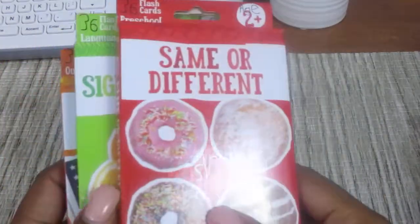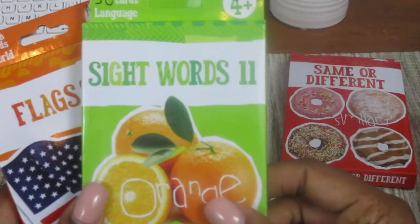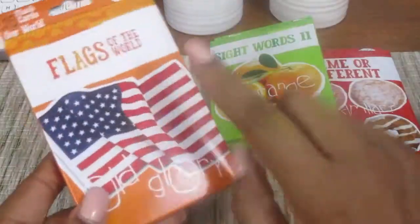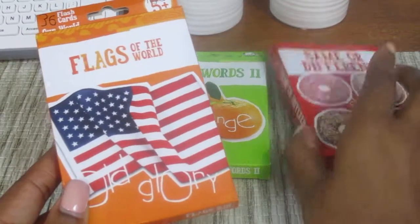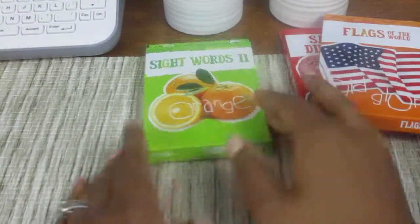Next, for the littler kids, I picked up these flashcards: same or different, sight words, and flags of the world. They could all do these. Same or different is for my 3-year-old, and the flags and sight words are for my 5 and 7-year-old.